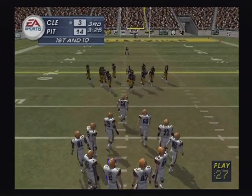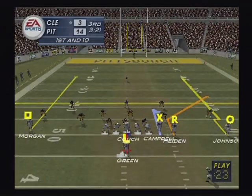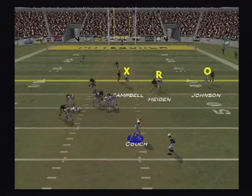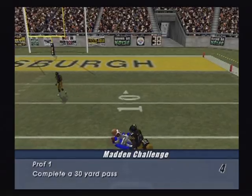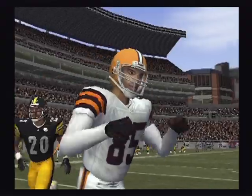It's first and 10. Ball on the 48-yard line. The Browns line up with two tight ends. He surveys the field, throws it, and it's caught. Johnson is there for the catch, his first of the game. A gain of 32 on the play.